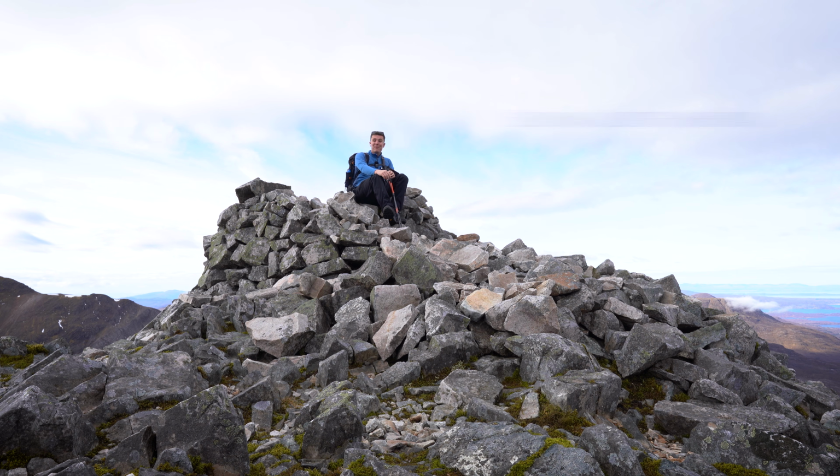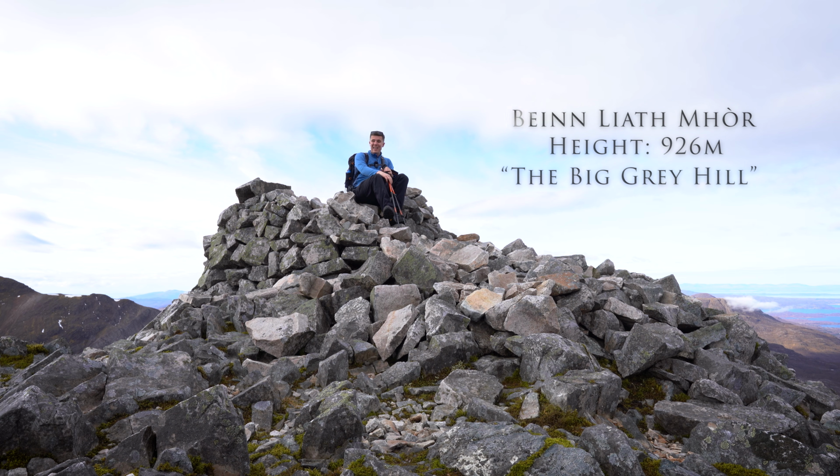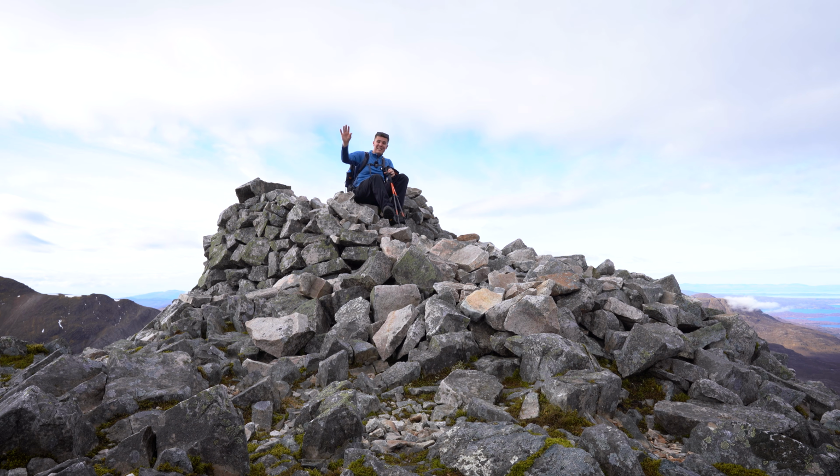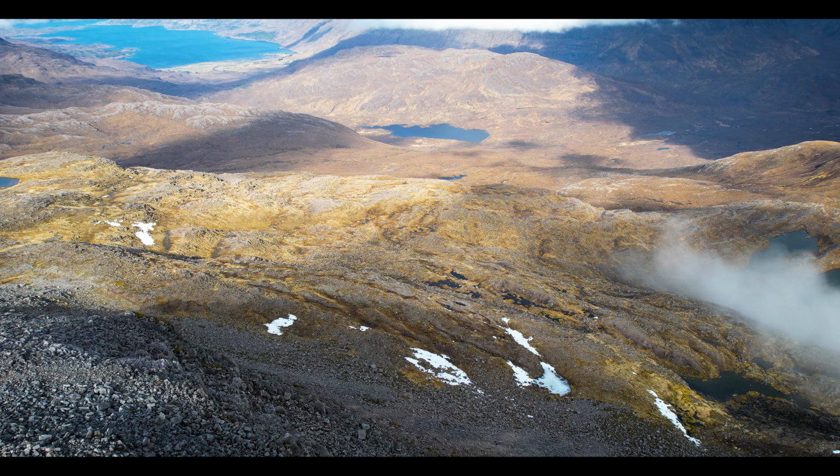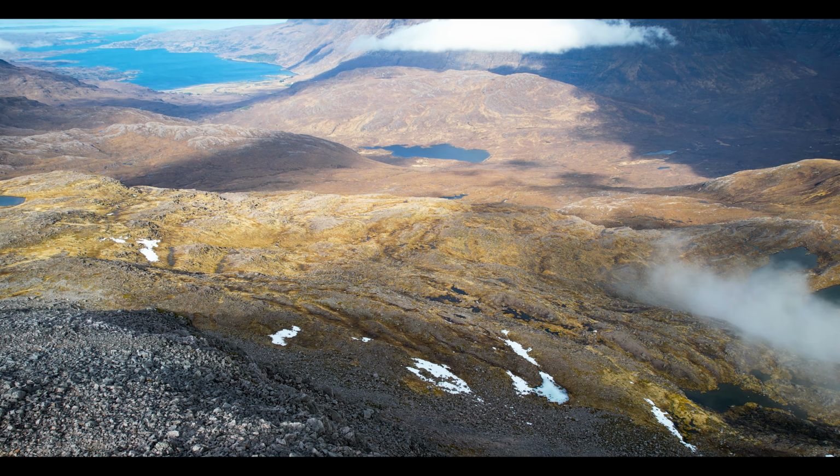So this is Beinn Mhor. It's 926 metres high. Means the big grey hill. I think we know why. That felt like a big hill coming up here. It's some pull up with some descent and reascent in between the ridge there. So I'm going to stop talking. I'll just show you some of the views up here.